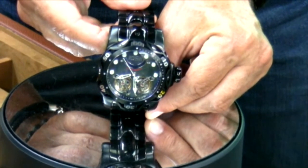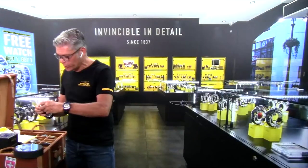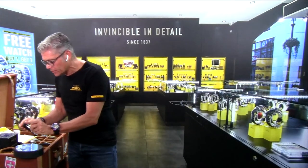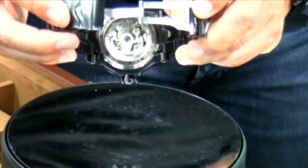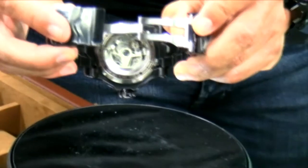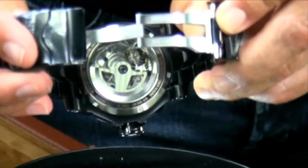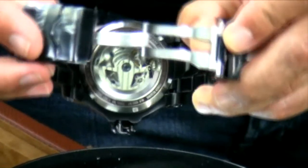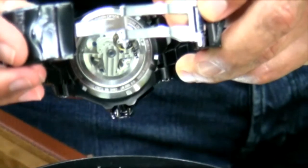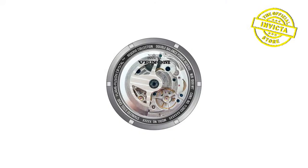It's absolutely fantastic. It has an open case back, and I'm very proud to show you the case back as well. It has a fantastic Seagull movement made especially for Invicta, modified for Invicta as well, with this beautiful open rotor as you see it. See how delicate the movement is. Once you turn your watch, you see immediately that it turns the rotor as well. A very, very, very exclusive timepiece.